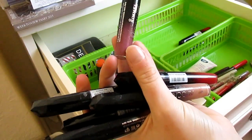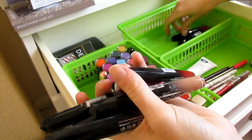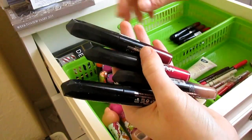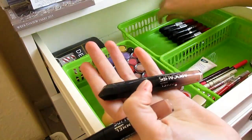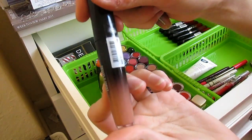What's this one? I forgot what this one's called because the labels come off of it, but it's a really nice purpley one. Across the Universe, which is a deep red. Eclipse. Apocalyptic. Nude Eclipse. And Shooting Star.